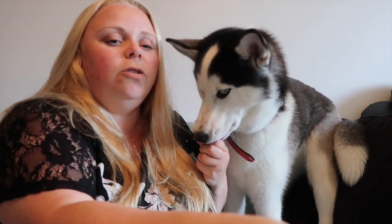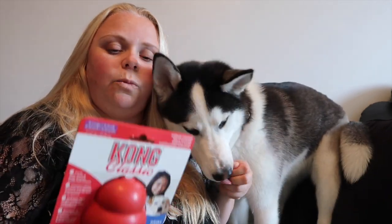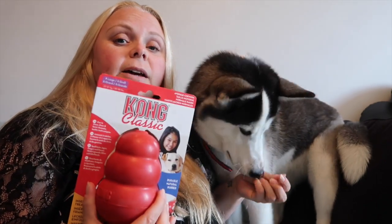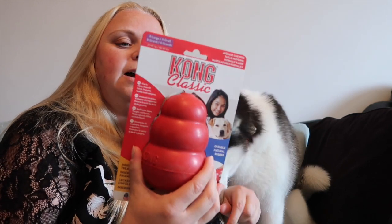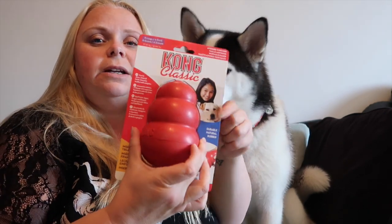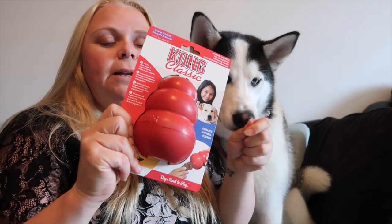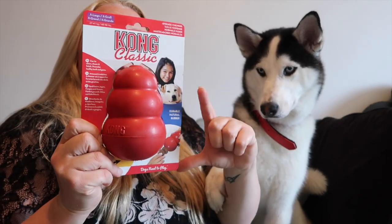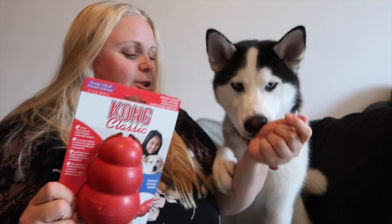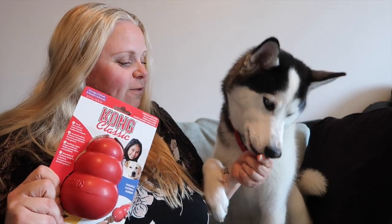So what we also have bought for Skye, we've already got one of these, but we got one when she was a puppy. So now that she's got a bit bigger, we've gone for a bigger size. This is called a Kong. Now, these are really, really popular. You can get them from really tiny little ones to ones that are bigger than this one. She's pawing me, look, she's got a paw on me because she wants some food. She's wanting a treat.